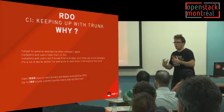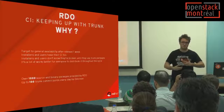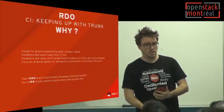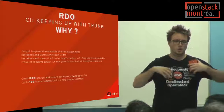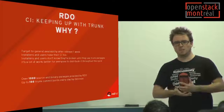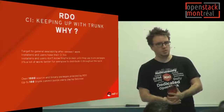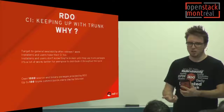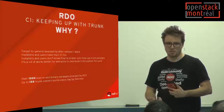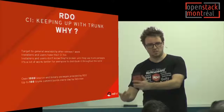So why are we keeping up with trunk, right? It's painful. It breaks all the time. And in fact, part of my job is fixing broken things. It's because we want to release early and quickly, right? Mitaka releases in April, I believe. You guys don't want to test Mitaka in, I don't know, July, right? So we need to be able to release it quickly. And not only for the end users, but also for the installers. We have installers that are able to install OpenStack using RDO packages, and we don't want to delay these guys in doing their stable releases.